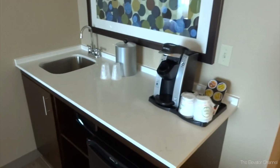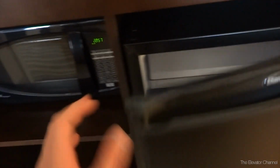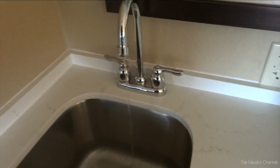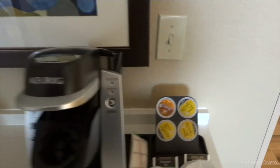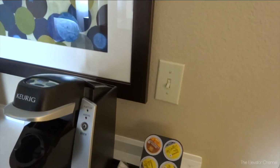There's actually a little wet bar area right here when you first come in. Got a mini fridge, which looks spotless. Same for the microwave. No, that's just underneath the sink. But you do have a sink up here. Looks like no one's turned it on in a while, but it works fine. Got your ice buckets. And of course, the typical Keurig coffee machine that you typically find in Holiday Inn properties. So far, we're looking pretty good.